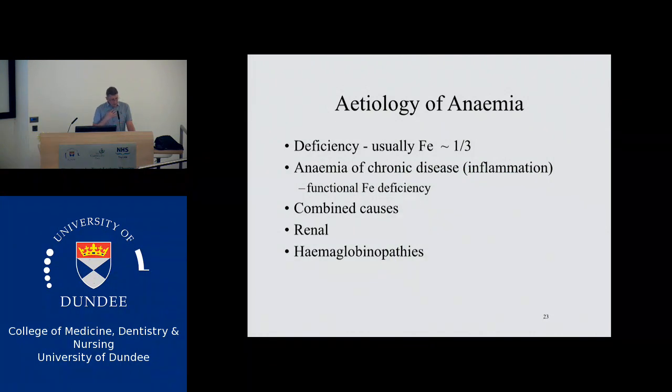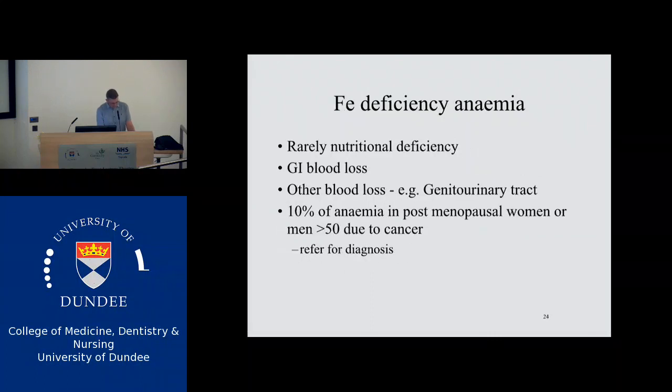Now, I don't need to tell this audience about the etiology of anemia, and I don't want to insult your intelligence, but essentially a lot of it is iron deficiency anemia, and a lot of it is also anemia of chronic disease. And I think we need to change that name to anemia of chronic inflammation, because essentially what we're looking at there is a kind of functional iron deficiency. There are obviously other causes, renal causes, and the hemoglobinopathies, which are out with the scope of this particular lecture.